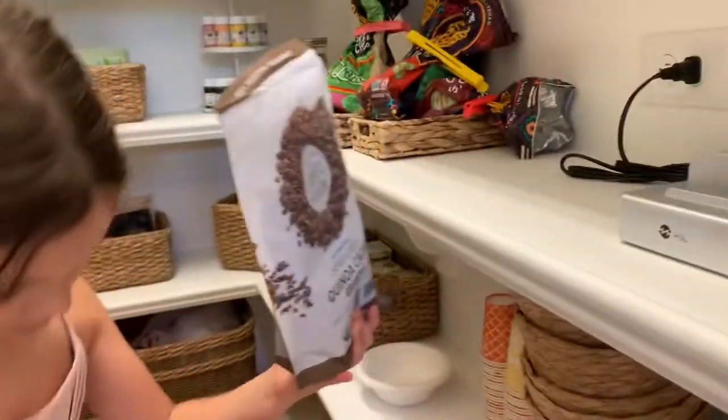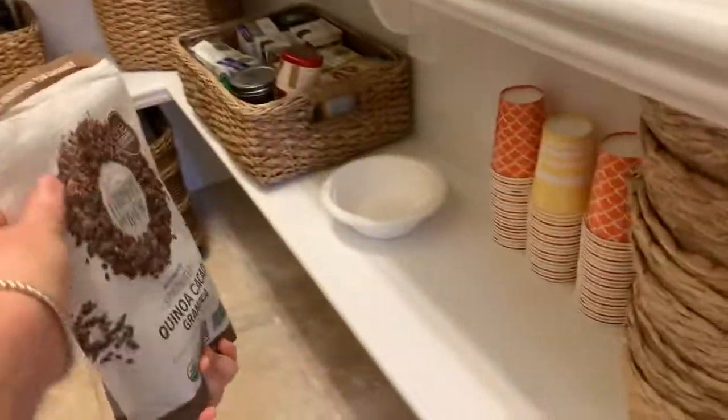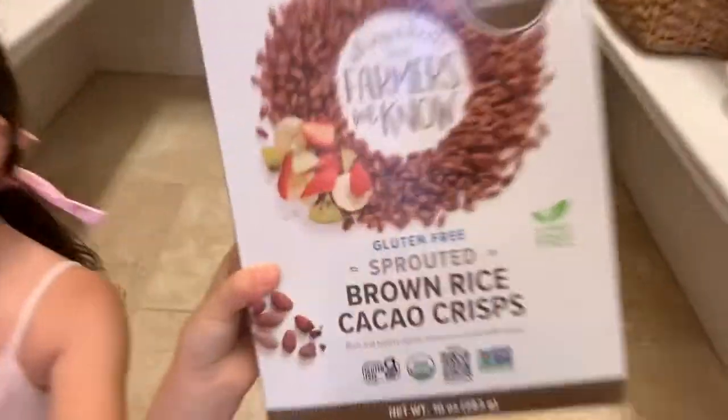Granola. We love putting that on yogurt. This stuff is so good. This granola, and some of it's nut-free. Cereal. Nut-free because Daddy has a nut allergy. Okay. Ooh, chocolate Rice Krispies. You were the one who ordered that. I did. Okay.